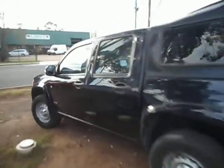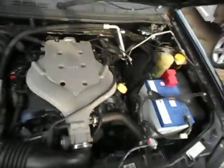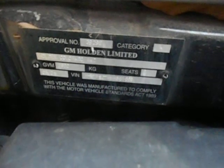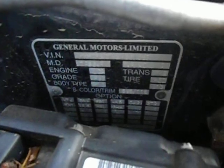I'll pop the bonnet, get some compliance plate details for you. And then we'll start it up. It's all there, unadulterated. And we have a 5th 08. And if you can read the other tags over there, there they are. The 10H9A code.